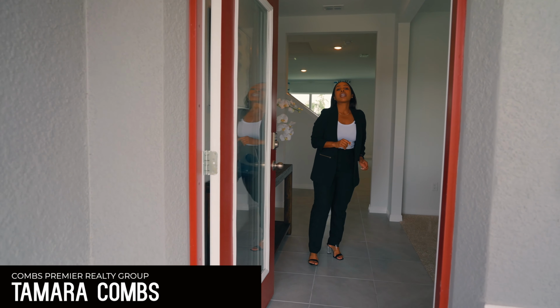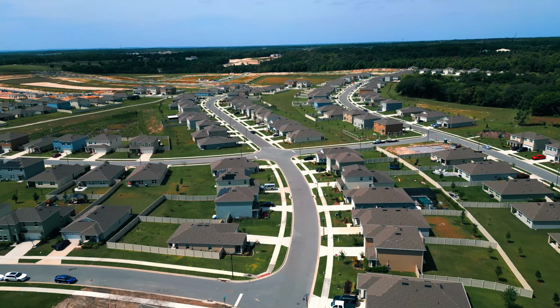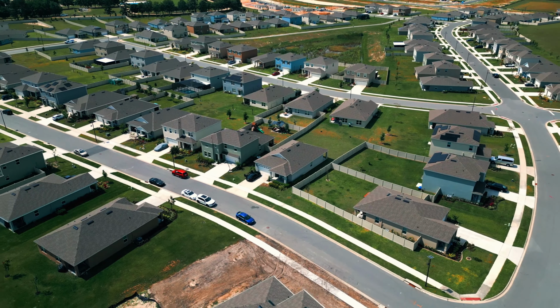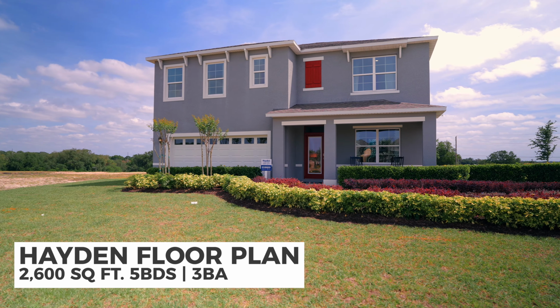If you are looking to purchase a brand new construction home within the surrounding areas of Orlando, we have our brand new construction home sales event that we would like to invite you out to. Today, I will be showcasing the Hayden model, which is a 2-story home offering 2,600 square feet of living space. Come on, let's take a tour.